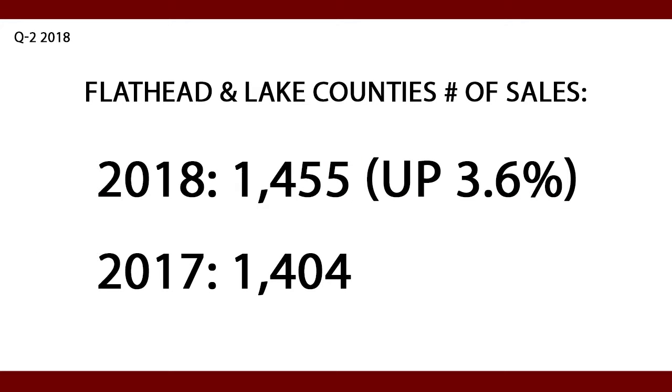Well, overall, first off, just a snapshot of the MLS total. We've got 1,455 reported sales in our multiple listing so far this year, compared to 1,404 for last year. So real close to the same, about 3.6% more transactions this year than last year. And it was about the same from the year before that. So we're seeing a steady 3.5-ish% growth in our area in the number of transactions.